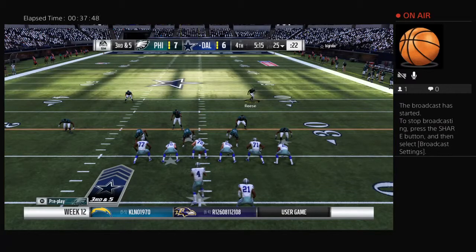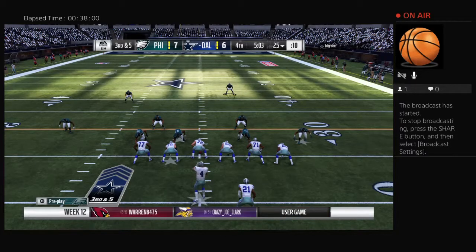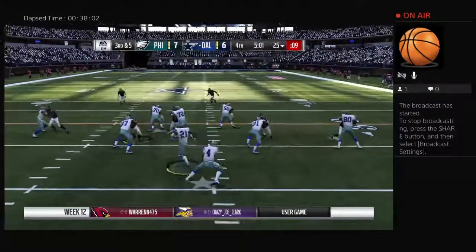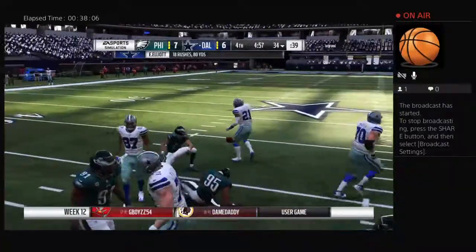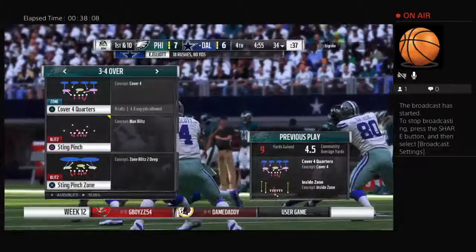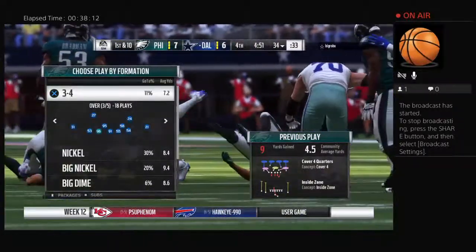46. Here we go, 46. They'll run it now out of the gun. And he gets it to the 34. Good enough for the first. They get 9 out of that one, and as a result, the drive continues.